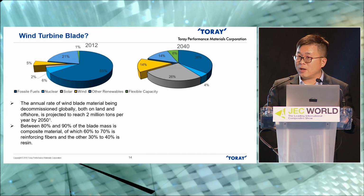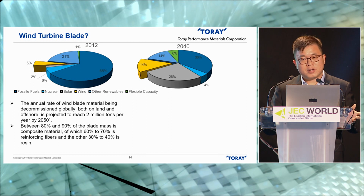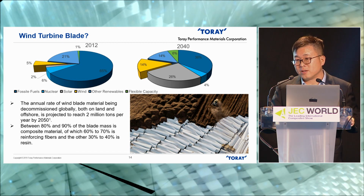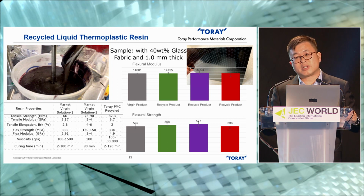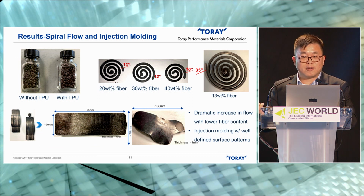How can we deal with those thermoset glass fiber materials? Wind turbine blades are 80 to 90% composite material; 60 to 70% is fiber, mostly glass fiber, and then you have less resin. Here's a picture of wind turbines in a landfill. It's huge. So can we use the thermoplastic resin we created to make wind turbines, so that it works as if it were a thermoset? You can prepreg it, you can cure it, but at the end of life, we've already done all the compounding and all the recycling work.